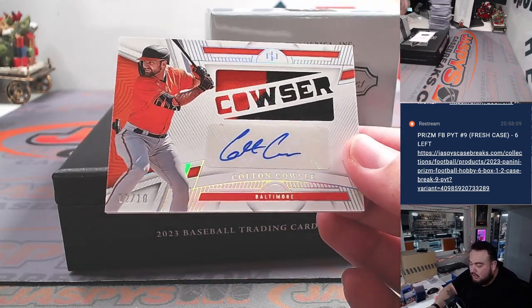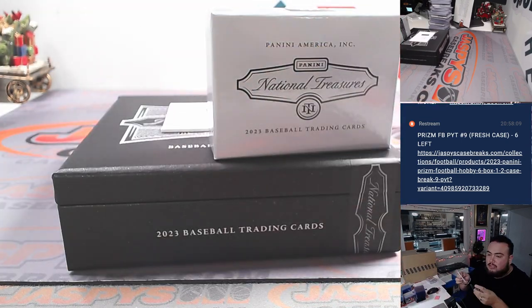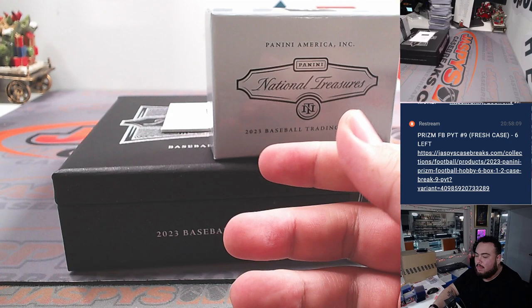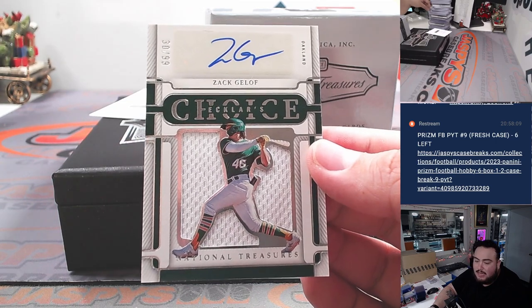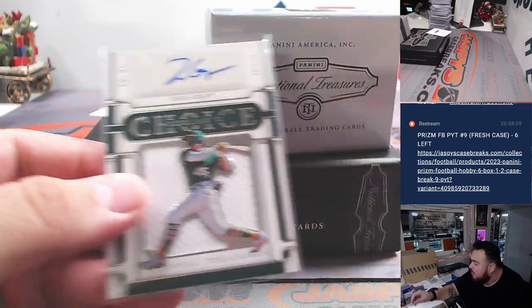Colton Cowser, a 2 out of 10. Nice two-color patch there. Not too much for the Orioles in this case, but at least got something here though. Redemption. And then we have a Zack Gelof to 99 for the A's. Nice one. Emma with that one. Little patch autograph.